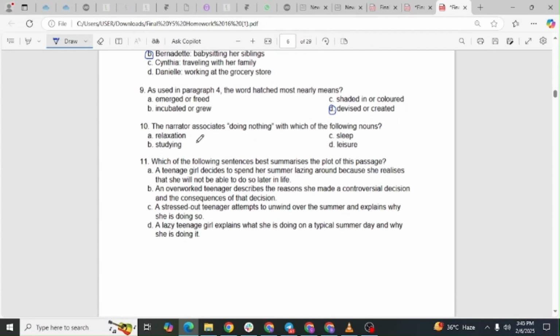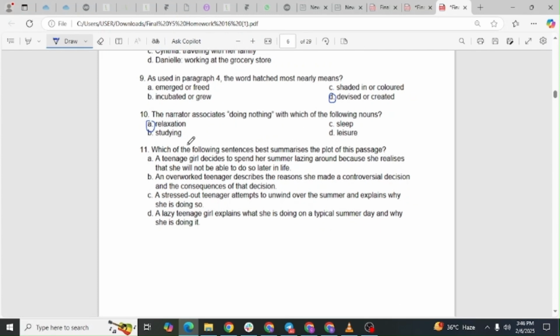Question 10. The narrator associates doing nothing with which of the following nouns? Option A, relaxation. Option B, studying. Option C, sleep. Option D, leisure. The correct answer is option A. The narrator explicitly states that she wanted to relax during the summer after a tiring school year. She explains that even when she went on a holiday, she was unable to relax, making her more exhausted when she returned. Her goal for the summer was to do as little as possible and finally unwind.